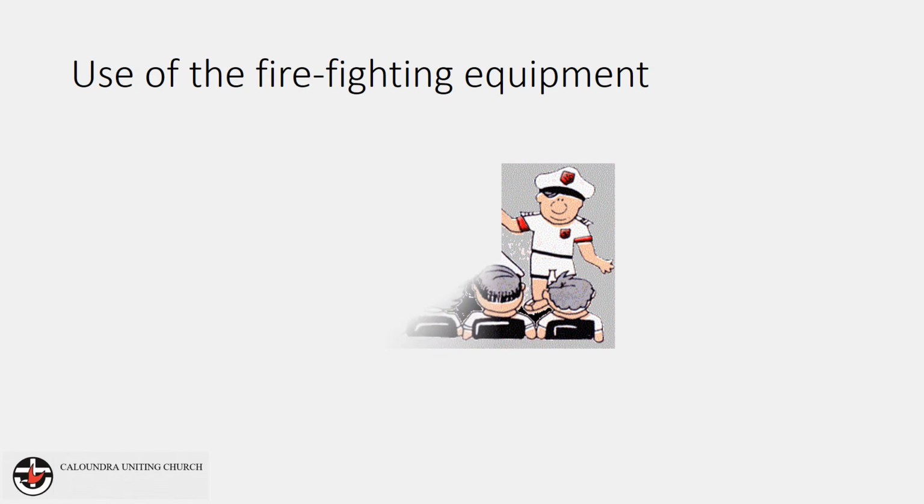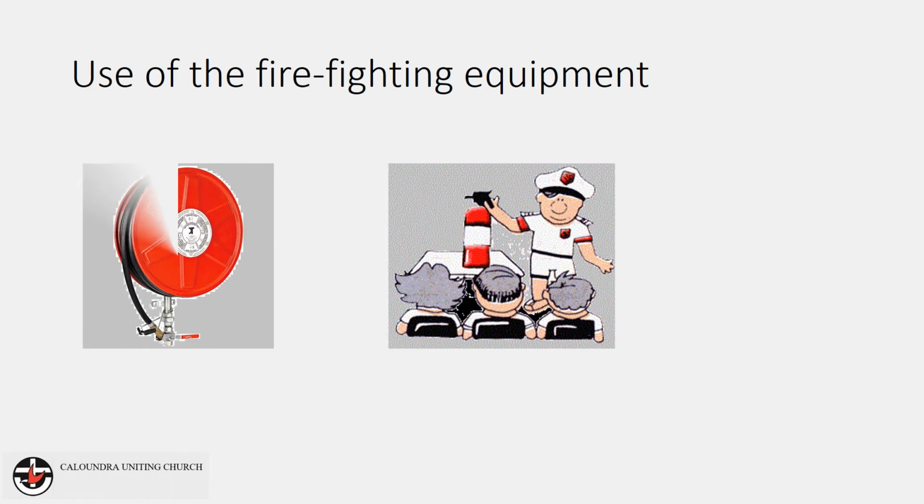Firstly, it is important that you only use the firefighting equipment if it is safe to do so and you are confident in using it. Fire hose reels are easy to use and provide a virtually unlimited supply of water. The hose should extend to reach most areas of the building.